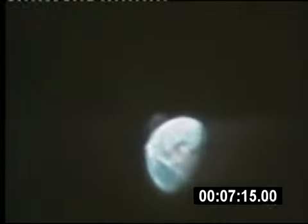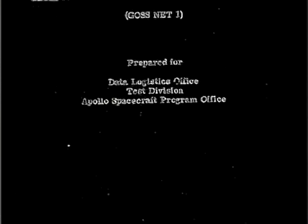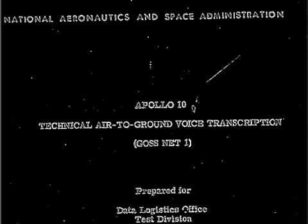Out of the entire 47 GET telecast, less than 8 minutes were included on the Spacecraft Films DVD. As just demonstrated, at least 5 minutes of it was censored.